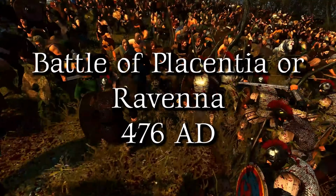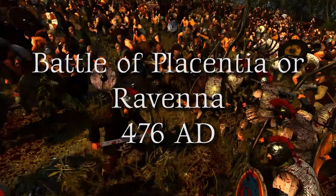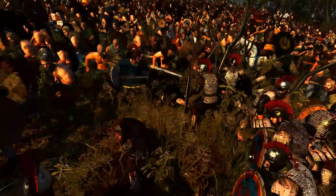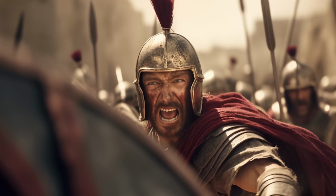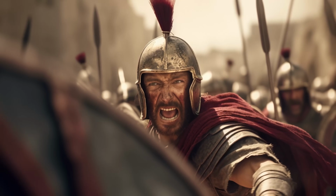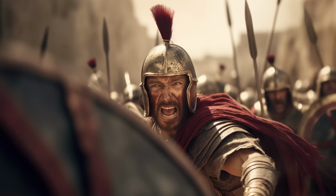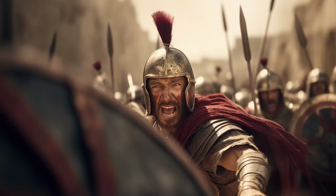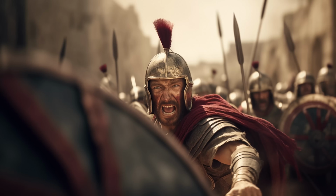Battle of Placentia or Ravenna in 476. This was the final battle of the Western Roman Empire. When Orestes refused to give Odoacer and his Germanic soldiers a third of the land in Italy, he rebelled, and there was a battle outside of Ravenna or Placentia, in which the last few remaining Roman garrisons lost, because by that time there were almost no real Roman troops left, and the rest is history.